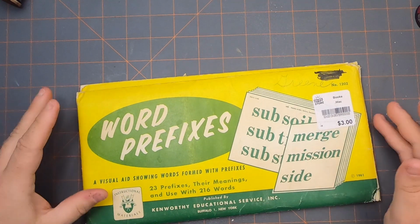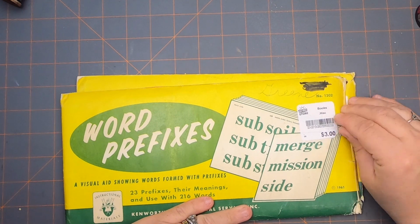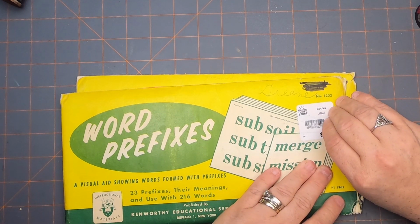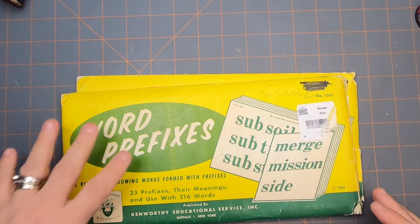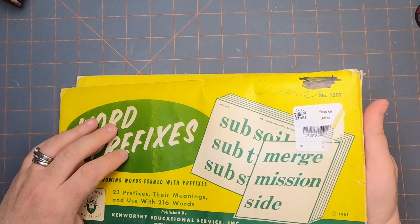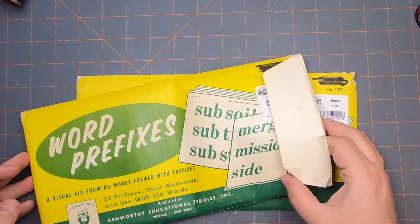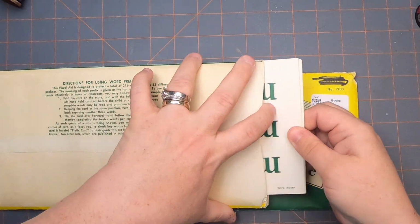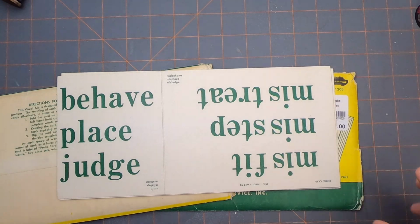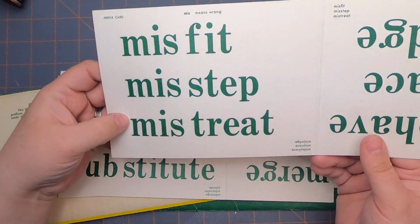Okay, then I got a couple things here. These aren't books, but they're cool. So they're word prefix cards, a visual aid showing words formed with prefixes. I don't know how I'll be able to get that off. That's okay. 23 prefixes, their meanings in use with 216 words. So these are old. 1961. And there's 2 of them.